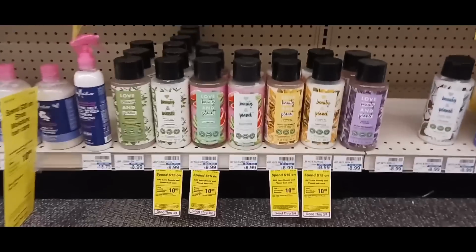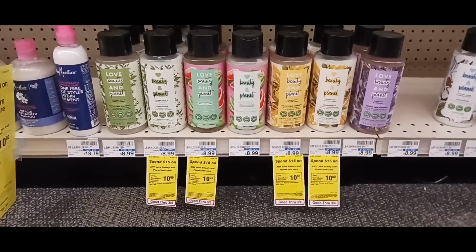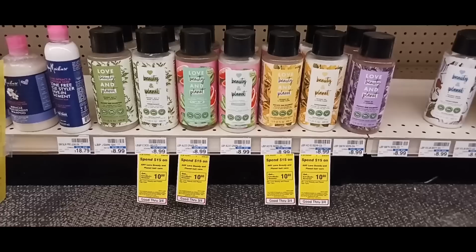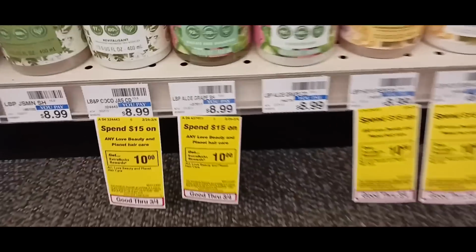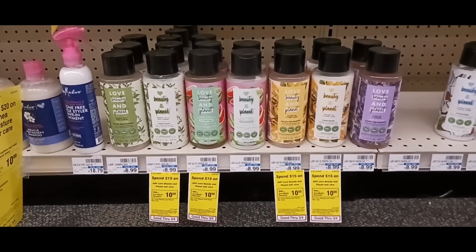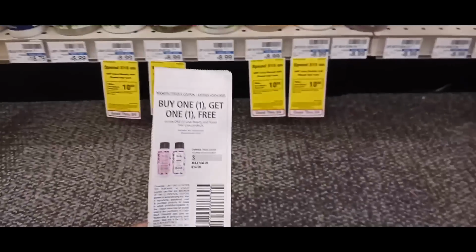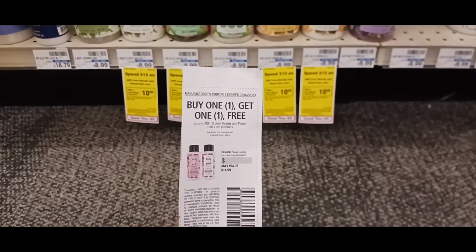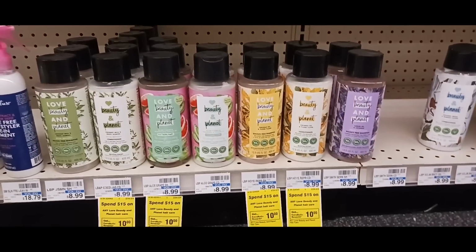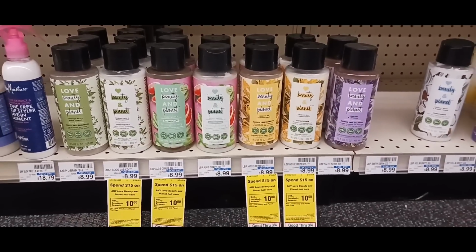Next thing I'm going to grab with this little transaction is the Love Beauty and Planet. They're priced 50 cents more at this store. So they're priced at $8.99 for the first one. We're going to grab 2 of these. I'm going to use this BOGO coupon right here from our inserts, which will take off $8.99. So you're going to pay $8.99 and then you're going to get back 10, making this an $8.01 money maker.